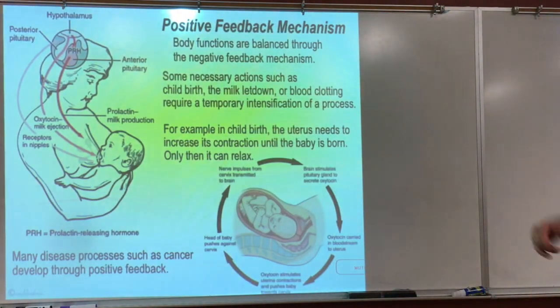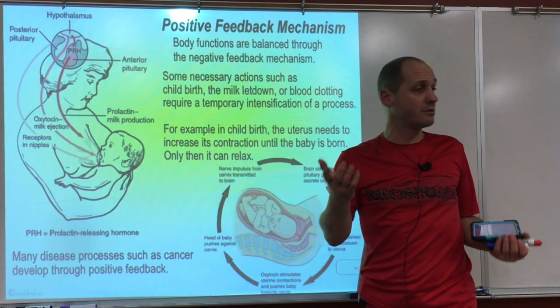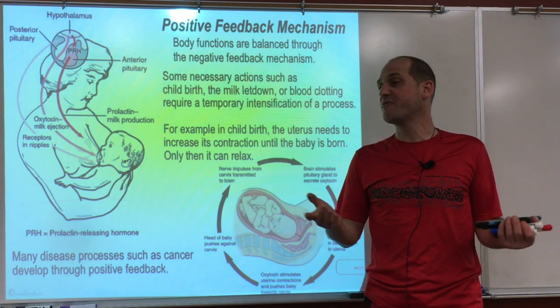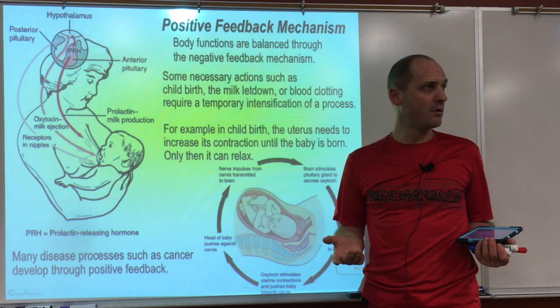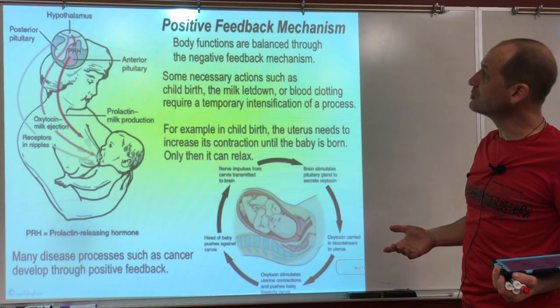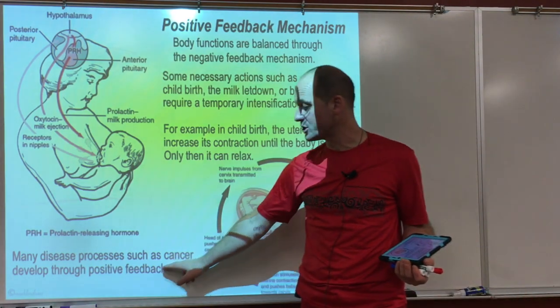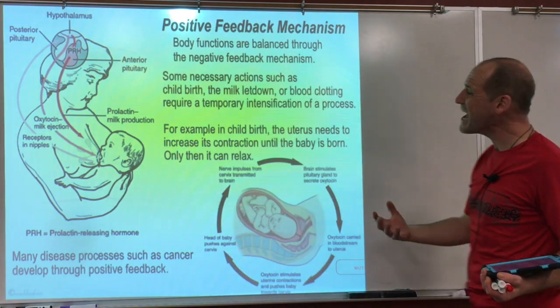And then we got the positive feedback mechanism, and that's when the stimulus gets enhanced. Most of the time, that's not a good thing. It's like you got a fever, you got to have a higher fever, and at some point your head will explode. So we don't want that. Most of the time, that is cancer stuff, pathology, the more and more and more and more.